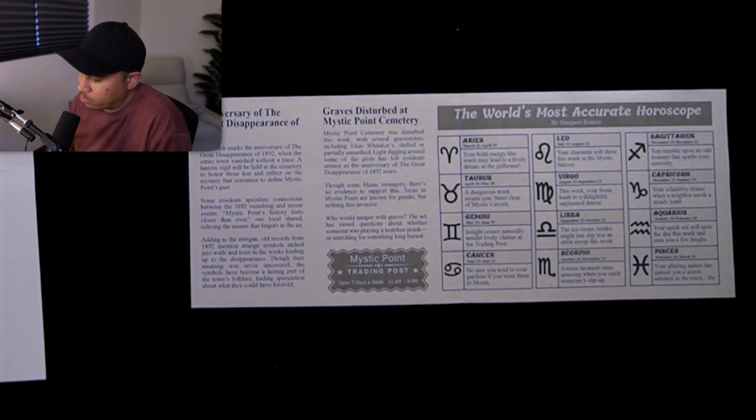Mystic Point Cemetery was disturbed this week, with several gravestones, including Elias Whitaker's, shifted or partially unearthed. Light digging around some of the plots has left residents uneasy as the anniversary of the Great Disappearance of 1892 nears.